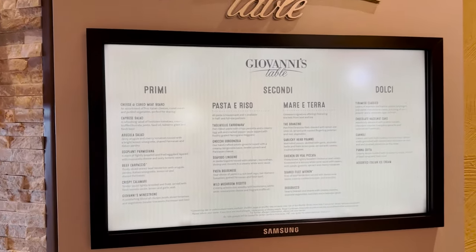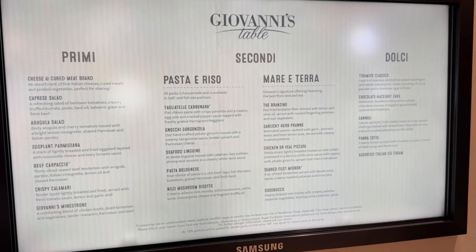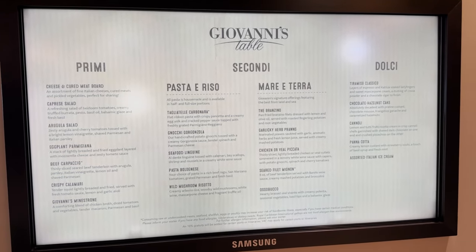We have made it to Giovanni's table. This is an Italian restaurant here on Explorer of the Seas. For this restaurant, you do have to pay $47.99 per person, but you can come with your entire family. They have delicious Italian dishes that include main courses, appetizers, desserts. Dinner here is from 6 p.m. until 10 p.m. and then there are some days in which lunch is offered, from 12:30 to 1:30 p.m. For this restaurant, you can make reservations or you can just come on your own.